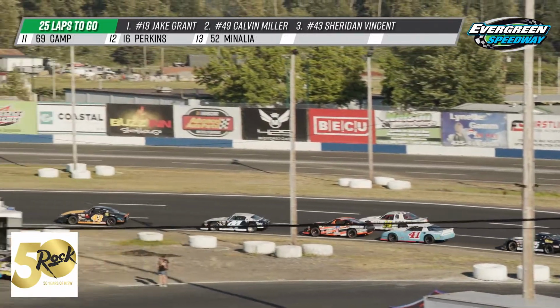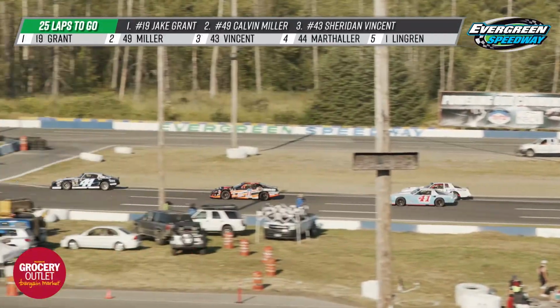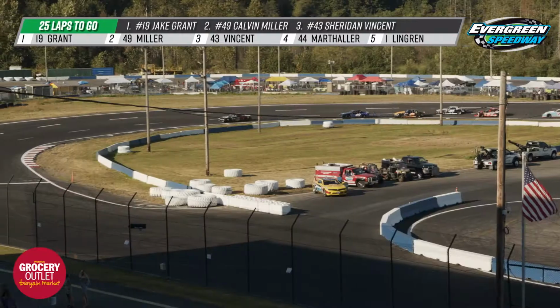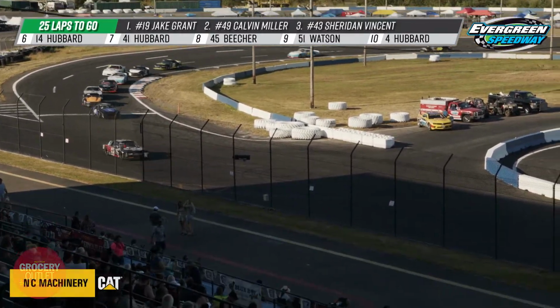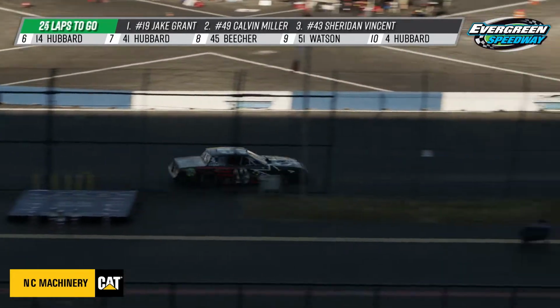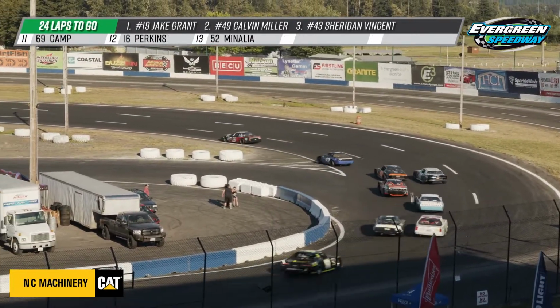And there you see the 44 of Mike Marthaler, Ted Lindgren in the 1 as they battle back and forth there, heading down the backstretch into turn number 3. But Mike Marthaler, you mentioned him earlier, Kyler, he has been a great addition and a great racer in this division this season as well. It's been so much fun to watch as you see Lindgren and Marthaler battling back and forth.